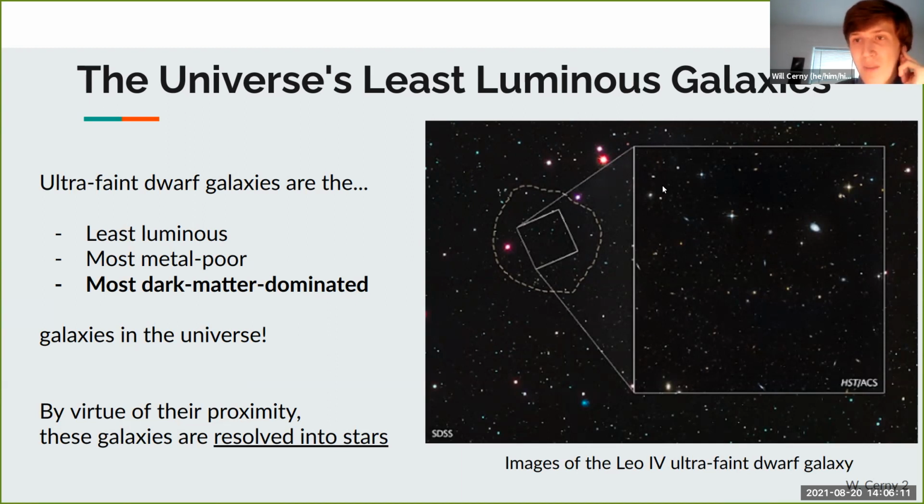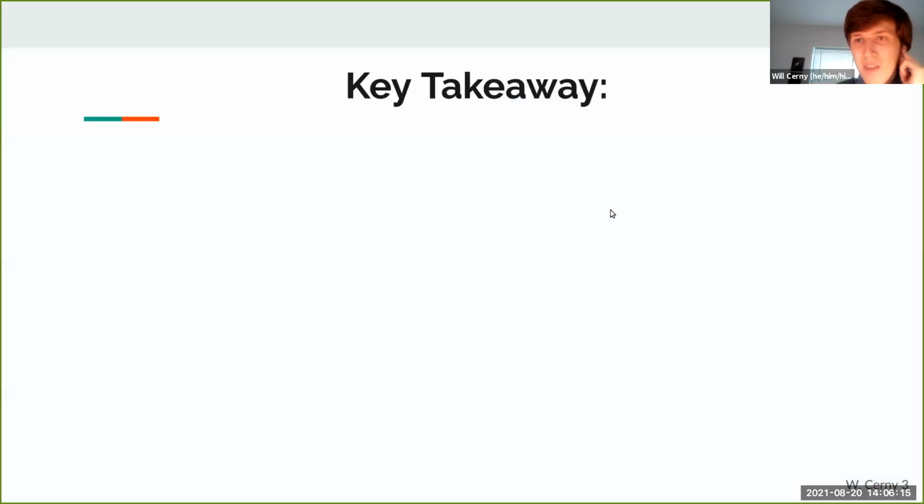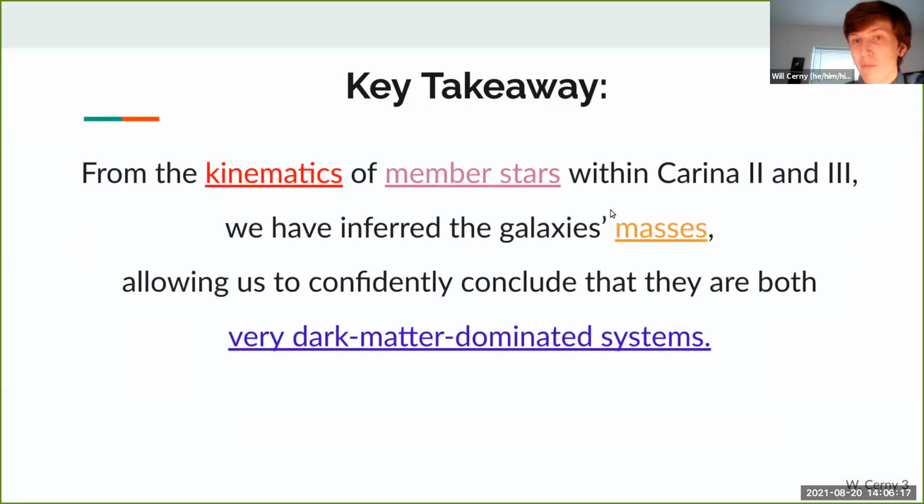So today in my talk, I'm going to tell you a little bit about how we're doing that. The main takeaway from my talk today is going to be that from the kinematics of member stars within these galaxies, we're able to infer their masses, and it's from those masses that we're able to confidently conclude that these ultra-faint dwarf galaxies are very dark matter dominated systems. So I'm going to talk you through each step of these procedures that are colored here and how we got a result for the Carina 2 and Carina 3 ultra-faint dwarf galaxies' dark matter content.